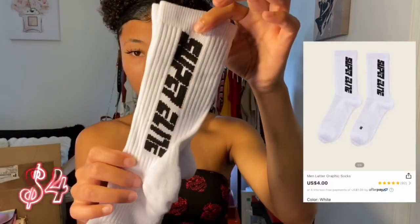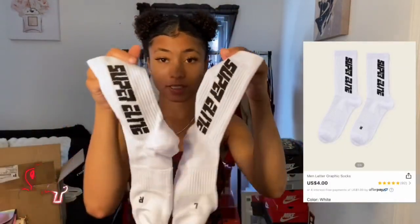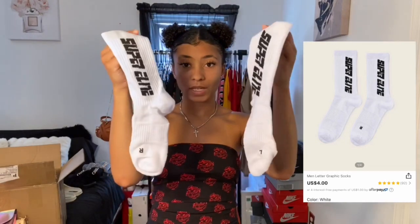This last pair of socks that I got is the men letter graphic socks. They were just one size, I believe. Yes, they are a men's sock. I actually really like these though. The way that they fit, they're so comfortable. It just says super elite on the side. I just thought it was cute. It says it on both sides. They kind of look like the Nike Elite socks. That's why I like them.